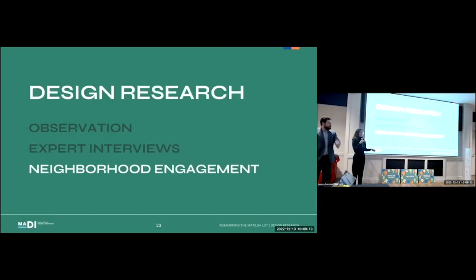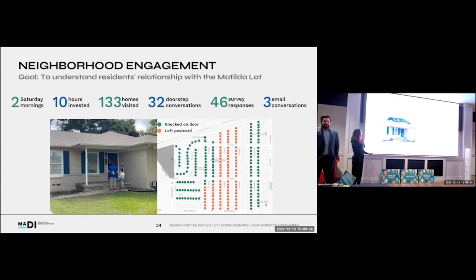Because we found this hunch that maybe this neighborhood are the main users of this lot, we then proceeded with neighborhood engagement. We went and visited this neighborhood, and the goal was to learn more about the residents and their relationship with the Matilda Lot, if there is one. We were there in the neighborhood over 2 Saturday mornings, several hours. We knocked on over 100 doors, whether we knocked on them or we left something behind.